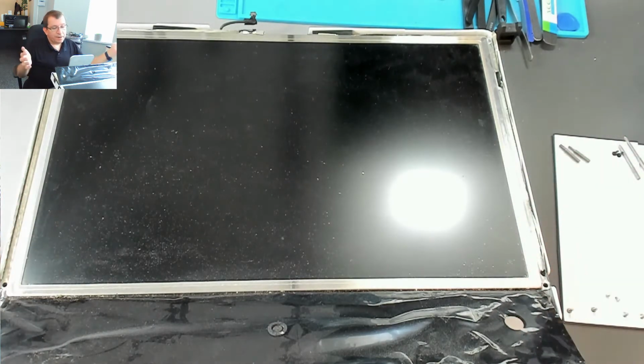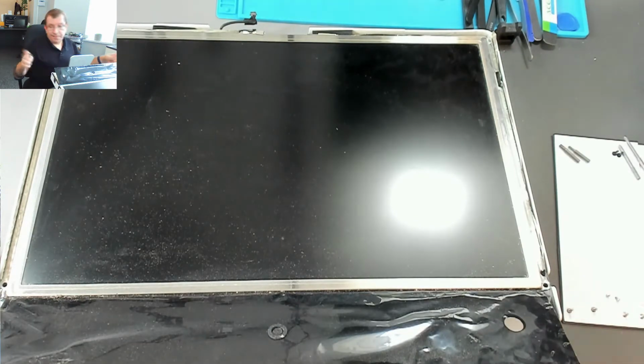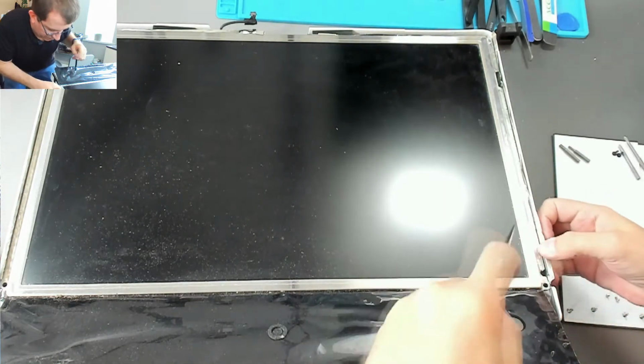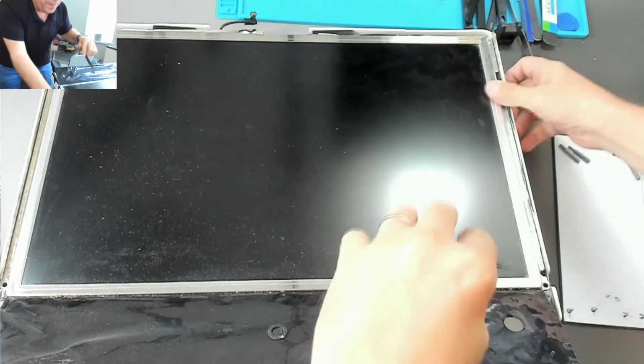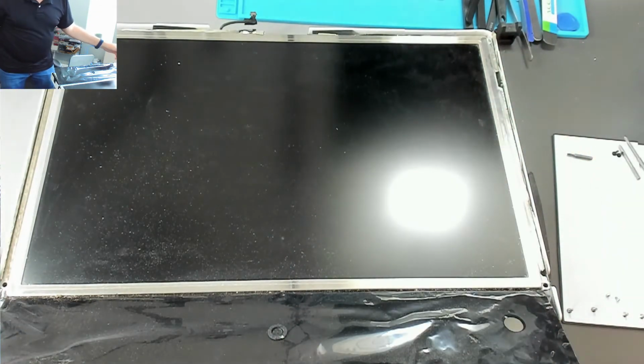Once the LCD panel comes out, we'll basically be able to see inside the whole Mac and we'll be able to access the hard drive. There's a lot of dust in here. So, how do I get at these screws? 1, 2, oh, I can see them, okay. Oh, no. My bits aren't very long. Let's see if my extension will get down there.